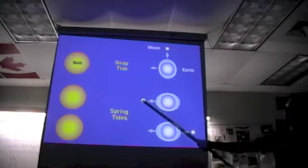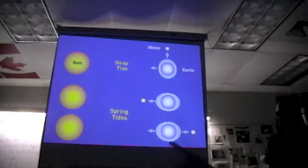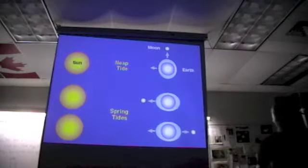What phase is the moon in here? New moon. That's a new moon. How about right here? Full moon. So spring tide is going to occur during new moon and full moon.